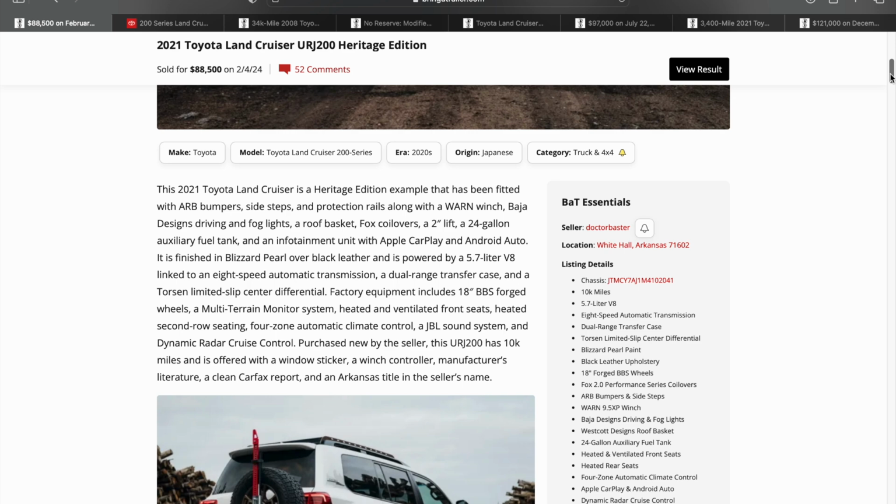We had some people in the comments joking that this is pretty big in Australia. They're just fending off kangaroos with this thing. But anyways, a lot of great add-ons on an already very exclusive Toyota Land Cruiser.